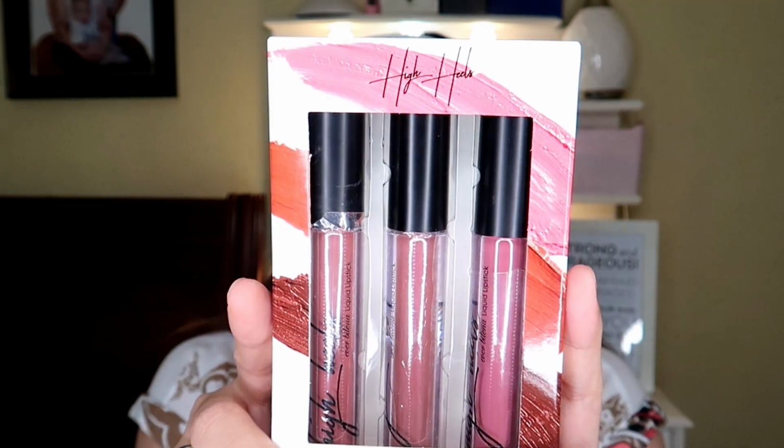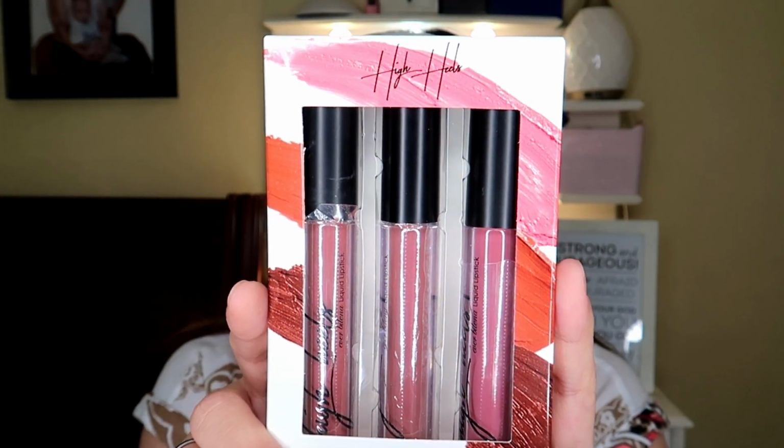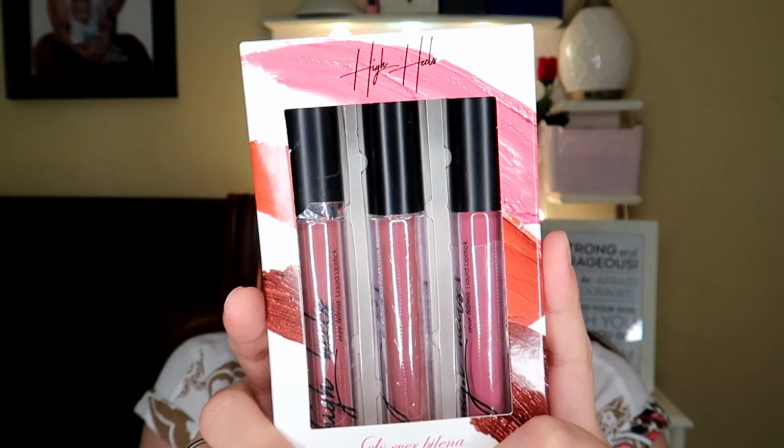So girls, ang pag-uusapan natin is this Ever Bilena Liquid Lipstick Beauty Set. By the way, this is matte. Okay, girls, it has three colors. And then, ang nakalagay dito, wear it with confidence. This limited edition lipstick set features three full-size nude lip essentials. Its innovative formula saturates lips with matte coverage that won't dry out or crack.